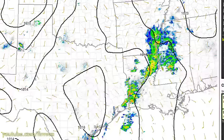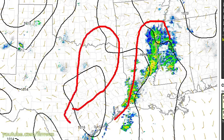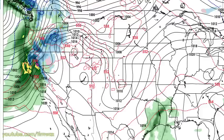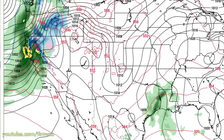Okay, let's see what else we got. There goes the rain moving on off to the east. We had it over the Dallas and Austin area earlier this morning, and that's moved off to the east right there. So I guess we're pretty much ready to head into the forecast maps, and let me get that set up here.